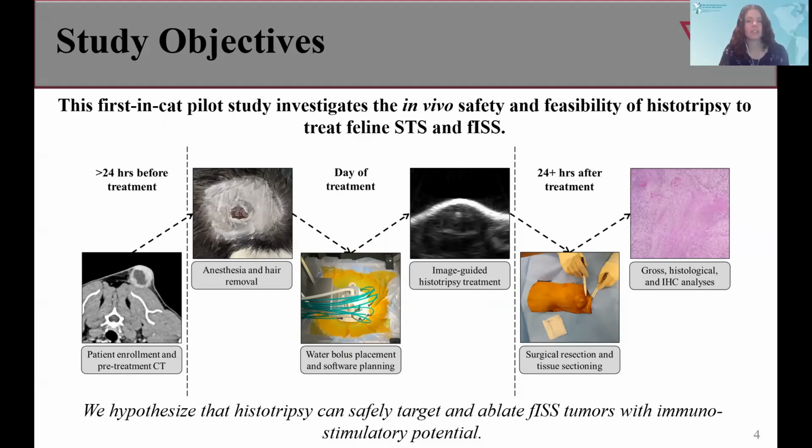3 to 6 days after histotripsy, patient tumors were surgically resected and sectioned for subsequent gross, histological, and immunohistochemical analyses. We hypothesized that histotripsy could be used to safely target and ablate feline injection site sarcoma tumors while promoting immunological changes to the local tumor microenvironment.